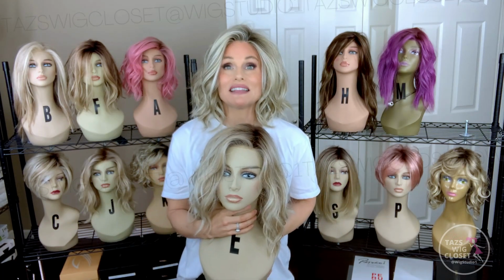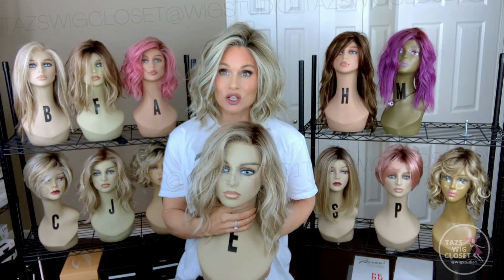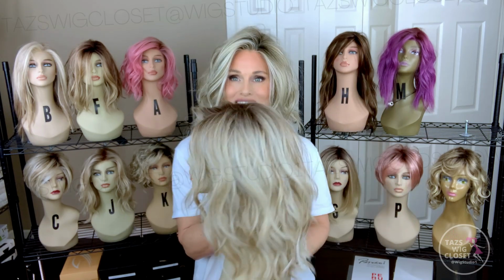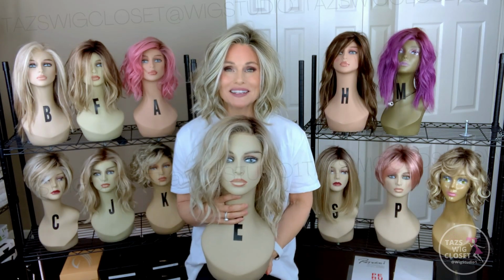So what you're gonna find is that Root Beer Float Blonde is cooler in tone than the Butterbeer Blonde, which seems to be a little more neutral to me. They're both equally dimensional. They're both equally bright in tone. So let's go ahead and do our side-by-side comparisons, both indoor and outdoor light.